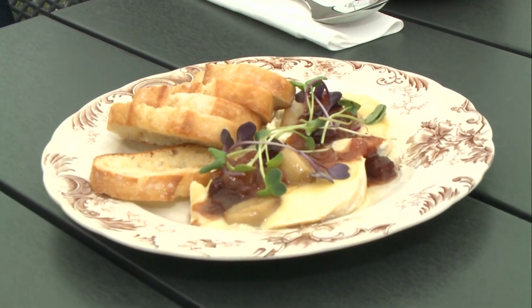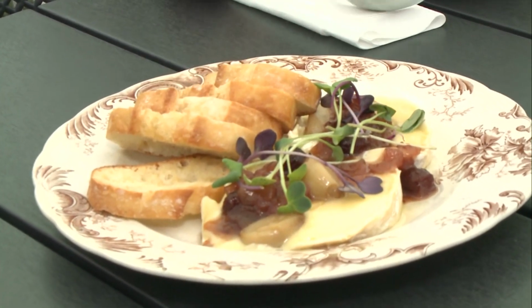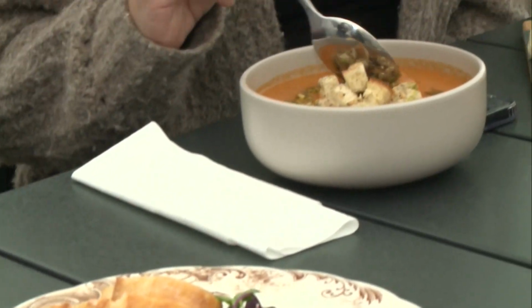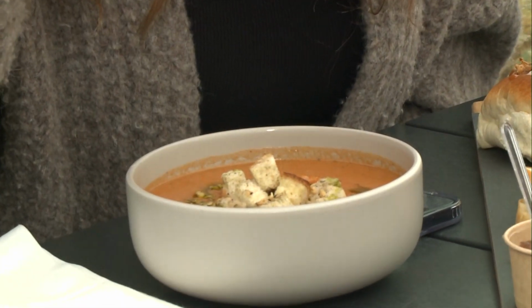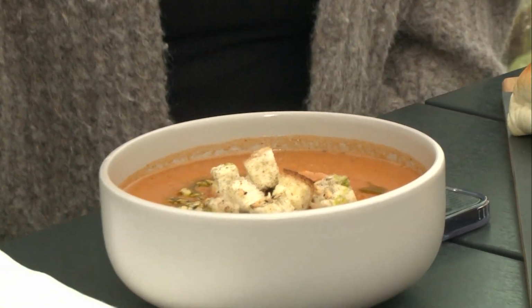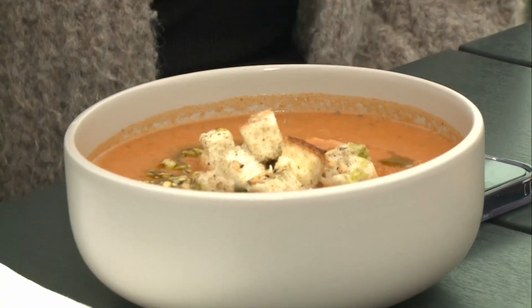Everybody seems to love our soup. It's a fire-roasted eggplant tomato soup. I'll be the judge of that. Let's give it a try. We've got some za'atar croutons on there and a little bit of parsley oil. Nice, isn't it? Oh my gosh, that's incredible.